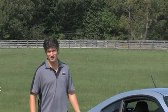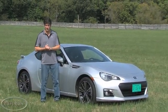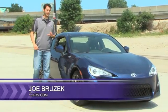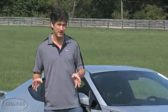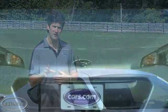Hi, I'm Joe Weisenfelder with Cars.com, and this is a 2013 Subaru BRZ. If it looks familiar to you, it's probably because there's another car on the road that looks a lot like it, and that's the Scion FRS. It was reviewed separately by my colleague Joe Bruzik. You can see that video too. The reason they look similar is they were co-developed by Toyota and Subaru. It's also sold under the Scion name. If there are differences, they're pretty hard to spot.